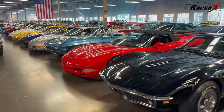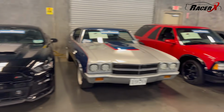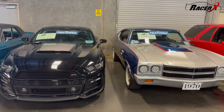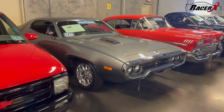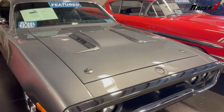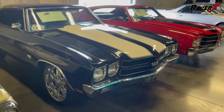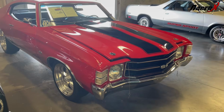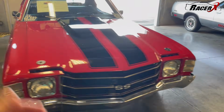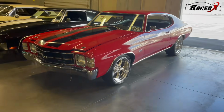I could literally stay in this dealership for days. I mean, like I said, they've got some of everything. You've got a Rouse Stage 3, some more new age stuff, and then you come over here and you see stuff like this. Just incredible machines everywhere you look. What an insane dealership. Everything in this place just catches my eye. Look right here. This is a 71 Chevelle. What a gorgeous car. It is just absolutely mint.